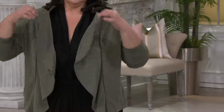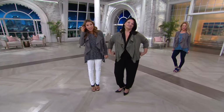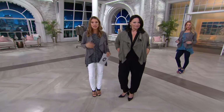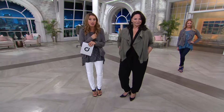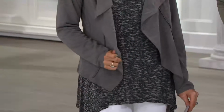But then I also think for when the fall comes around, when fall gets here, I think this is a really interesting layering piece, because if you want to wear it under one of your Lisa Rinna tops and then put on your heavy jackets, you can, because the material is very medium weight, again, mostly that rayon jacket.